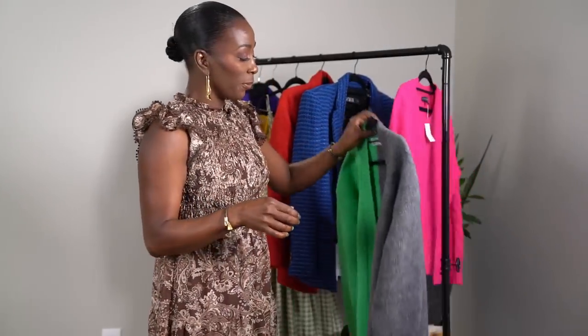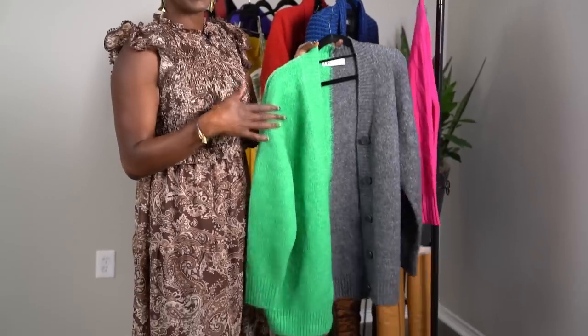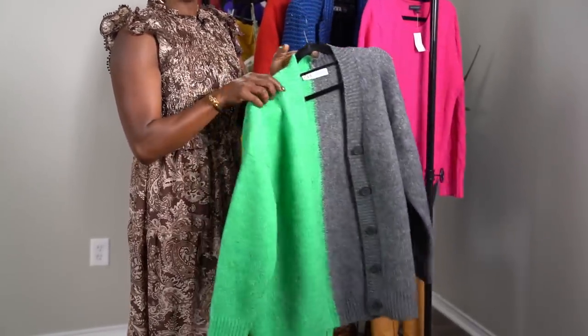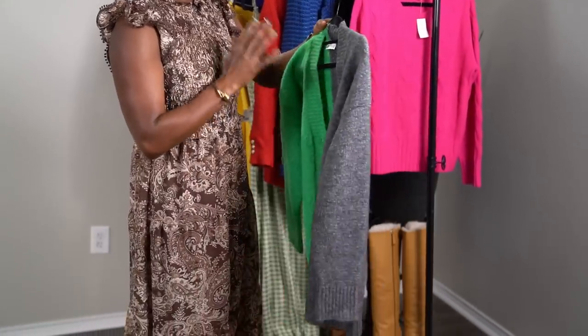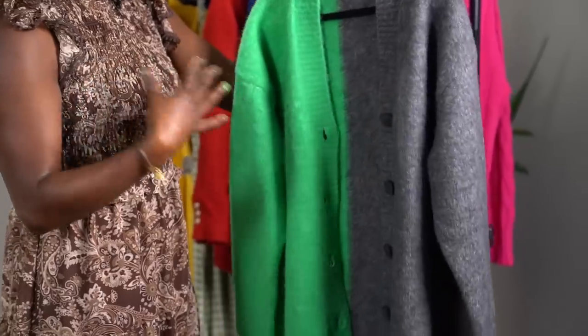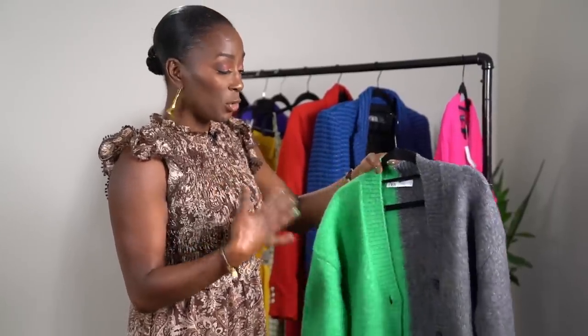This next piece is from Zara, and I purchased this because I just love the color blocking. I like the color green and the color gray. And I thought this would be a really nice cardigan. It is a wool blend. So I did try it on with just a sleeveless shirt and it was a little bit itchy. So when I wear it, I'll probably wear it with a long sleeve cotton shirt up under it.